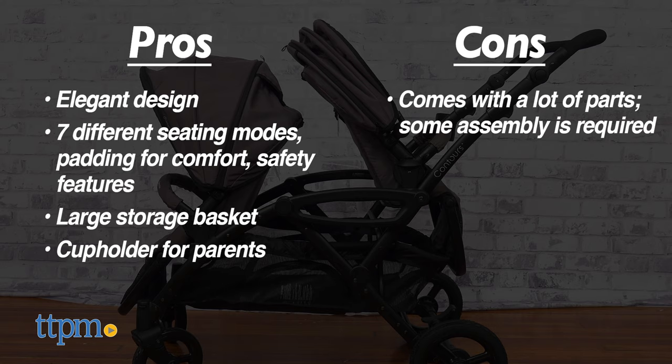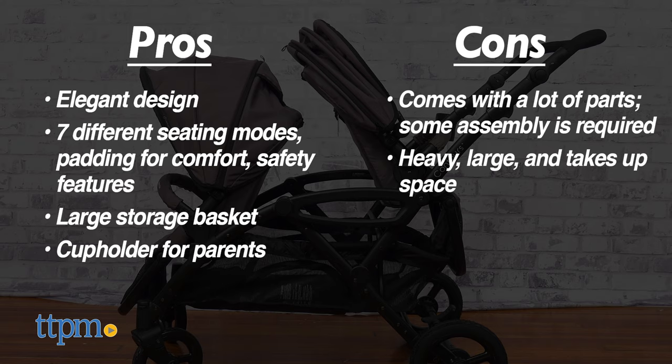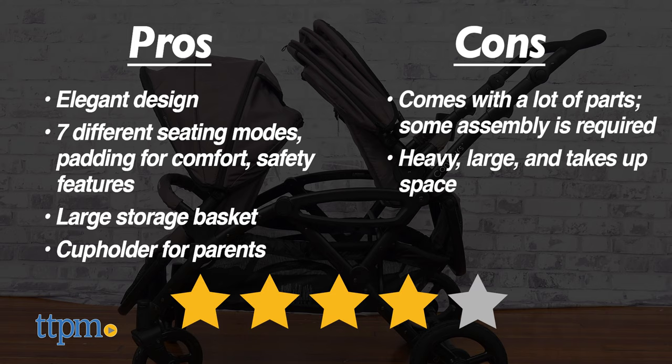These strollers by Contours come with a lot of parts. It's heavy, almost 40 pounds, and takes up a lot of trunk space. Overall, I give this 4 out of 5 stars.